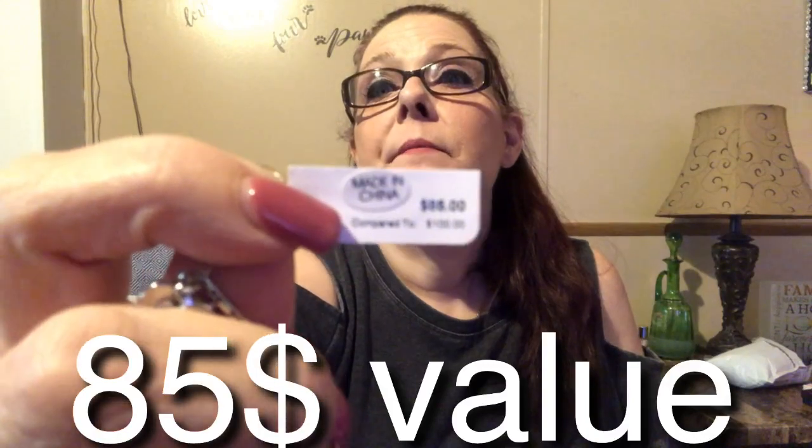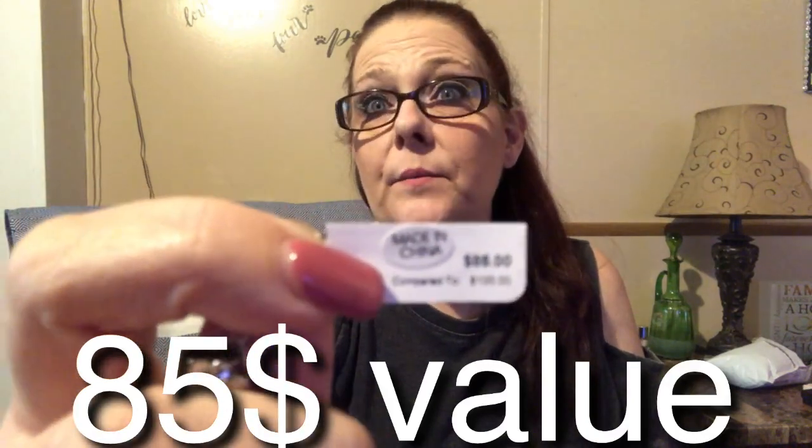OMG, I just went to take the tag off of this necklace, and I wanted to show you. Can you see that? It says $85 value compared to $100. This is an $85 value necklace. I think she went above and beyond. I love it, and now I'm gonna take the tag off and put it back on because I think it's so cute.